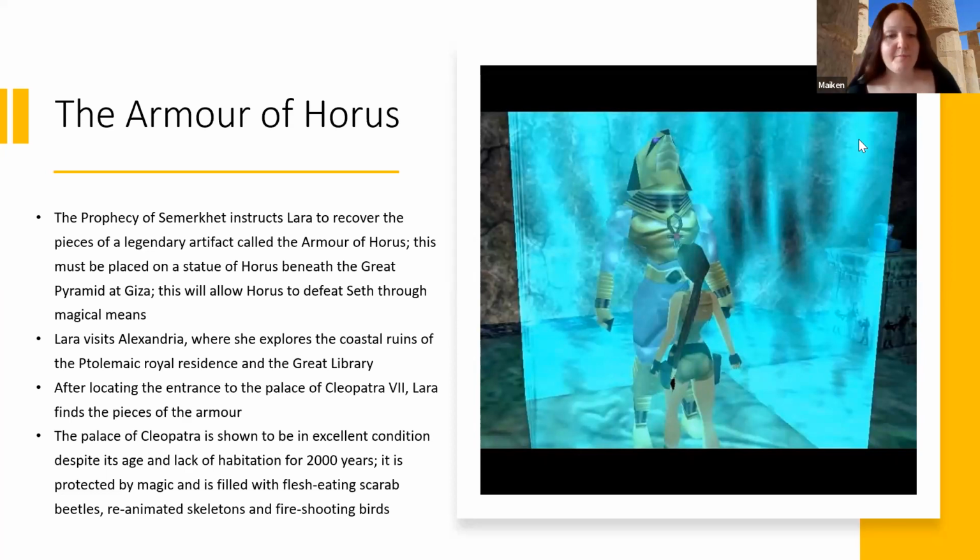And as it turns out, the palace is in very good condition. Despite being so old, everything seems to be working the way it should. Fountains are working and everything. It seems to be protected by some kind of magic. And we see these flesh-eating scarabs, which is another one of these cinematic tropes of ancient Egypt. We also see reanimated skeletons guarding the place. And we also see these fire-shooting birds. So a lot of mysterious magical stuff happening inside this palace of Cleopatra.